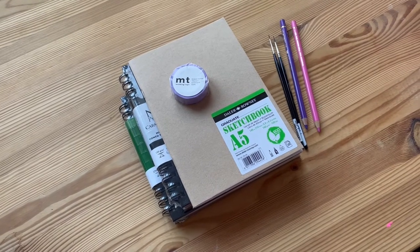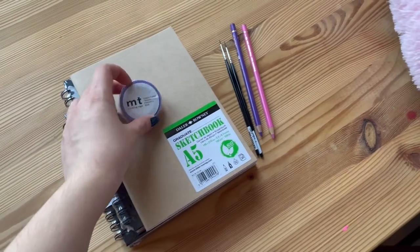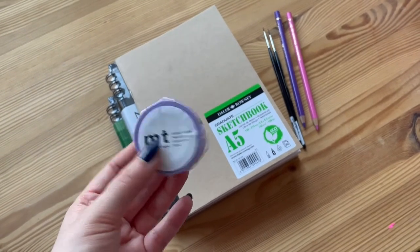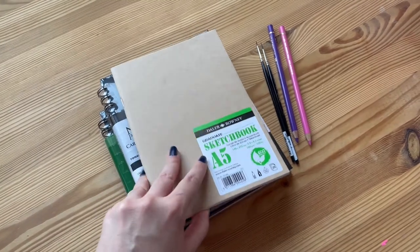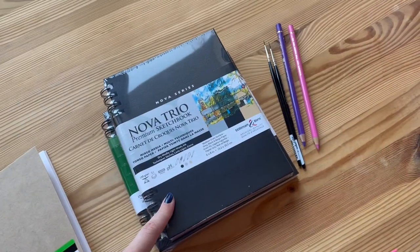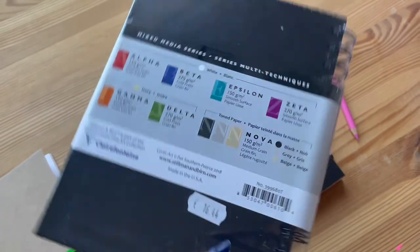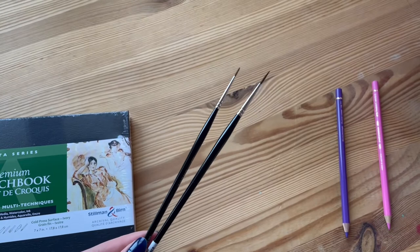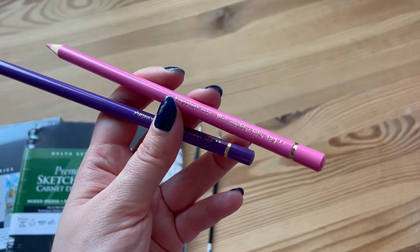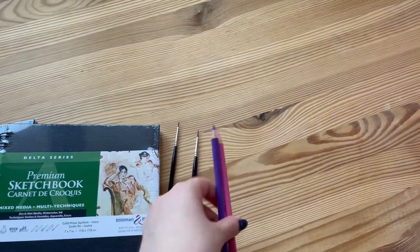A quick haul because I just came back and I bought some things from my local art supply shop. So I got some tape for my paintings and I took the Mungyo brand because they are really high quality, but it's a bit expensive as well. I took a really basic sketchbook, which is great to just quickly sketch or paint. I bought some new Tillman and Burns sketchbooks. I already tried the Alpha series, but they didn't have any left, so I bought those two. I also bought two tiny brushes for my gouache paintings. And I bought two pencils. These are two Faber-Castell Polychromos, and I never have enough of them because I'm using them to sketch. And that's it.